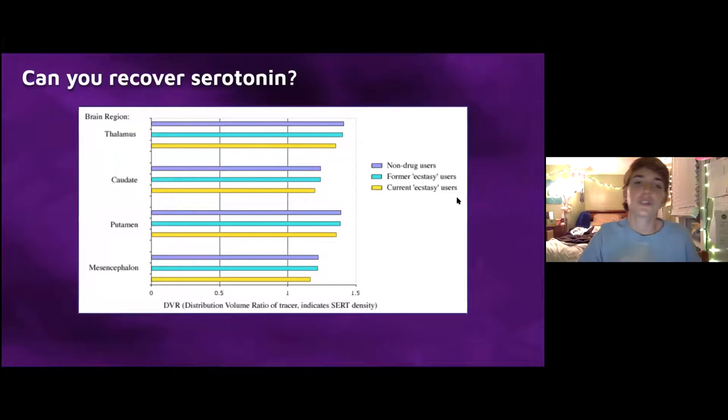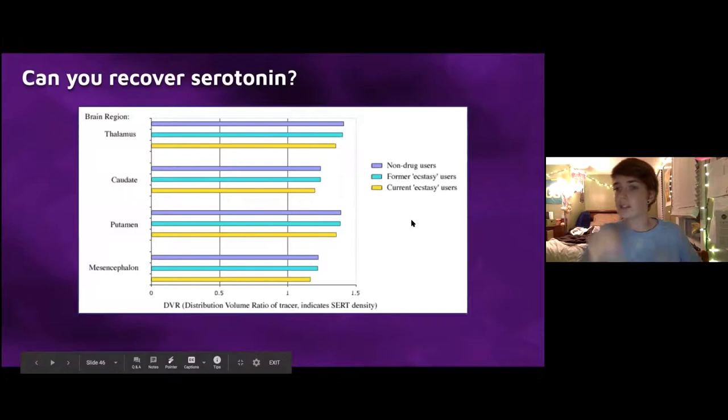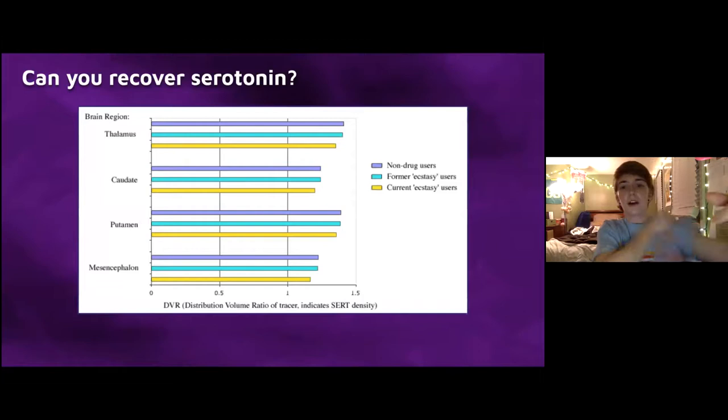So in terms of recovering serotonin, the purple bar is people that don't use drugs, the turquoise bar is former people that use MDMA, and the yellow is people that currently use MDMA. Now, what this means is serotonin transporter densities. This is the number of vacuums that are responsible for sucking serotonin back into the synapse. If you have a lower transporter density, that's an indicator that your serotonin neurons have been put through the ringer, basically. However, former ecstasy users have approximately the same density as non-drug users altogether.